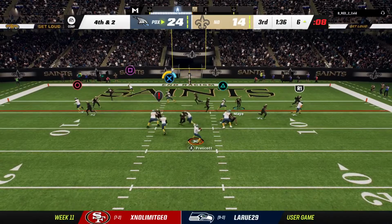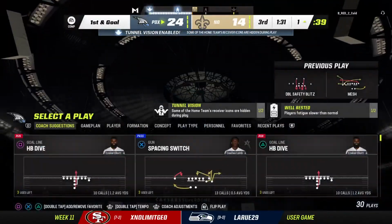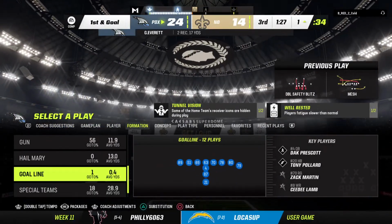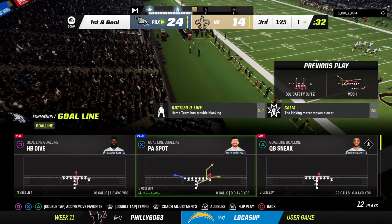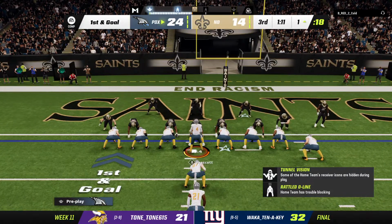Prescott to throw on 4th. That's going to be complete to his tight end, Everett. And they will touch him down, but not before he gets the first. A solid pickup of 5 and a very solid 4th down conversion. And defensively, pure frustration.